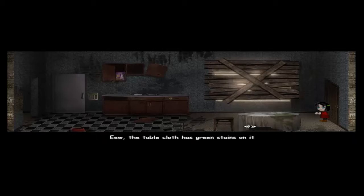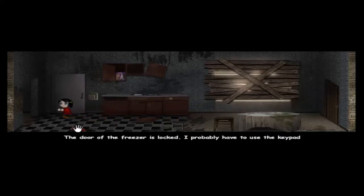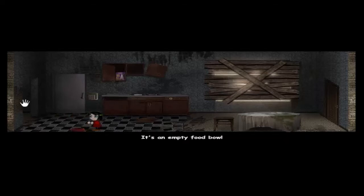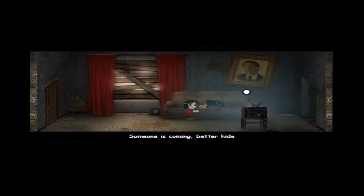Barricaded. What's over here? It's locked. That's probably locked. Oh, an empty food bowl. Wonder what happened to my friend. There's a kitty. Oh. Well, had a nasty mouth, little girl.